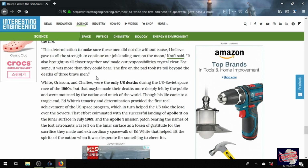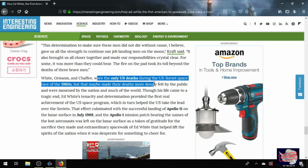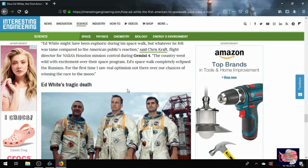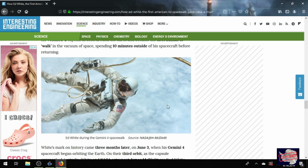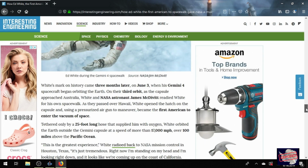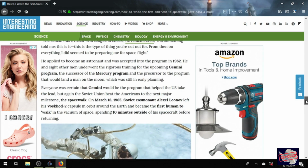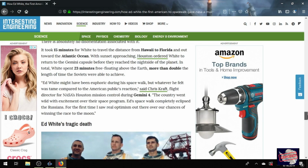So those 3 were the only U.S. deaths during the U.S.-Soviet space race. They were probably burned alive as some sort of satanic experiment, satanic ritual, probably. So supposedly this is actually from space in 1960, like 2 or 3 or something, 1961 maybe. Oh my god. Whenever it was.